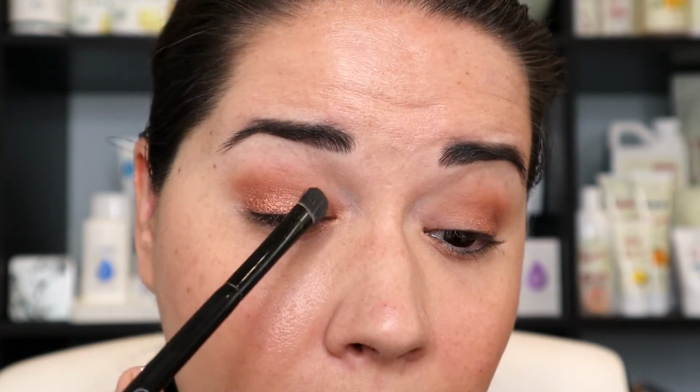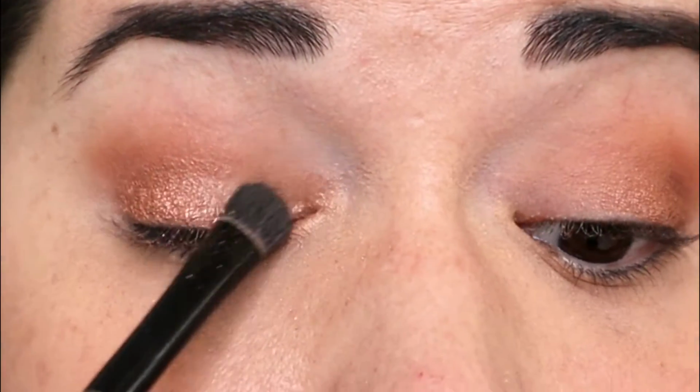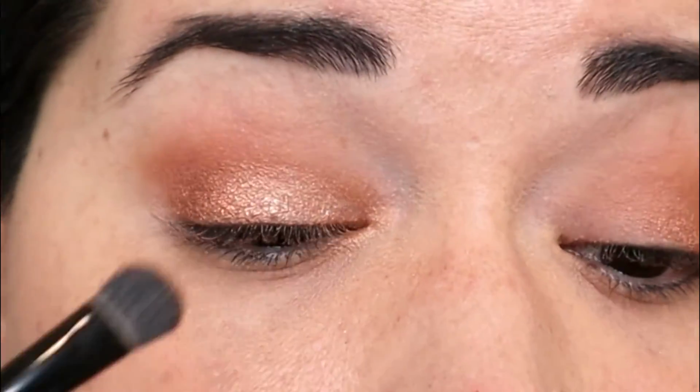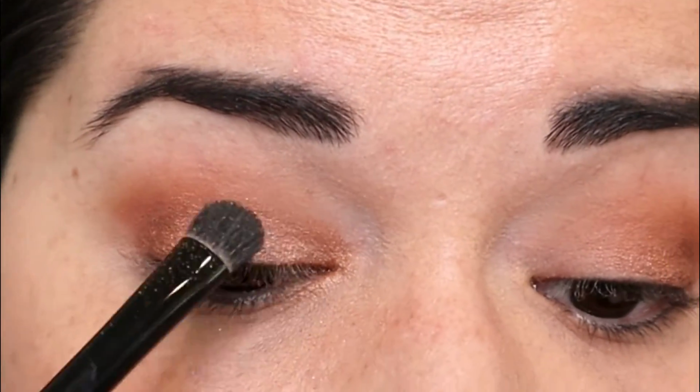Okay, I'm gonna come in the inner corner and kind of do the same thing, only at the lower side of the lid. And I want to see, oh, this is really pretty. This is more gold for sure. And I'm gonna bring this in the middle, kind of attach these two together. Hope you guys can see this. Okay, that is super pretty.